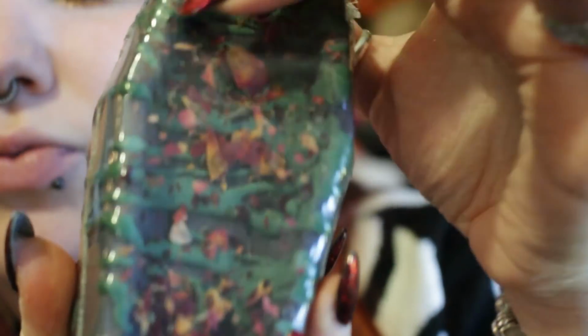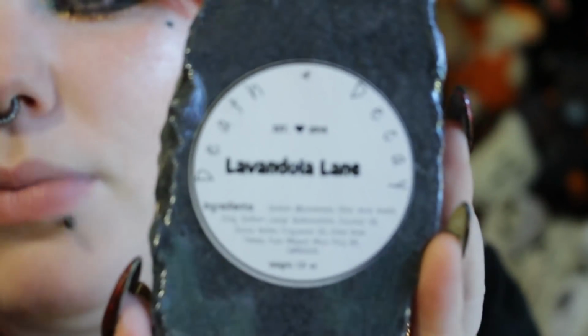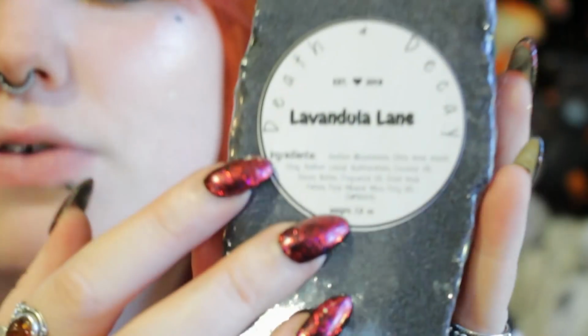There are some really gorgeous rose petals or something in there, which means when this goes in the bath I should end up with these rose petals floating across the top, which will be gorgeous. On the back there is some information, and it says Death, Decay, Lavendura Lane. So I'm assuming this must be lavender that I'm smelling. It definitely is quite a floral scent.